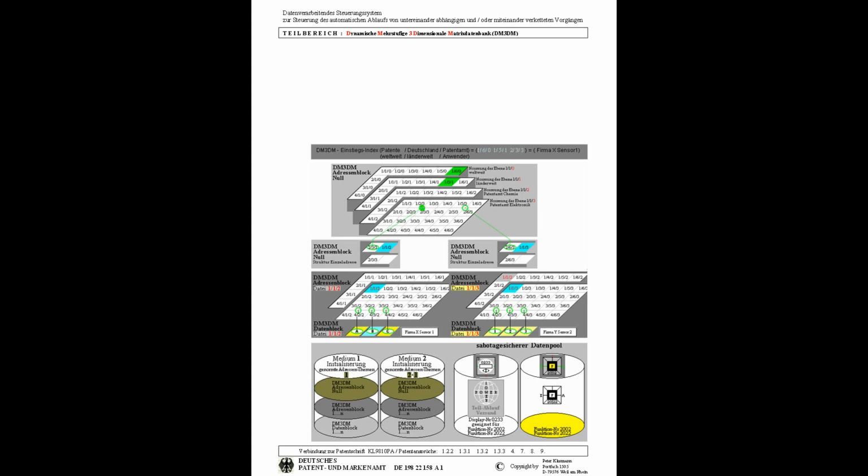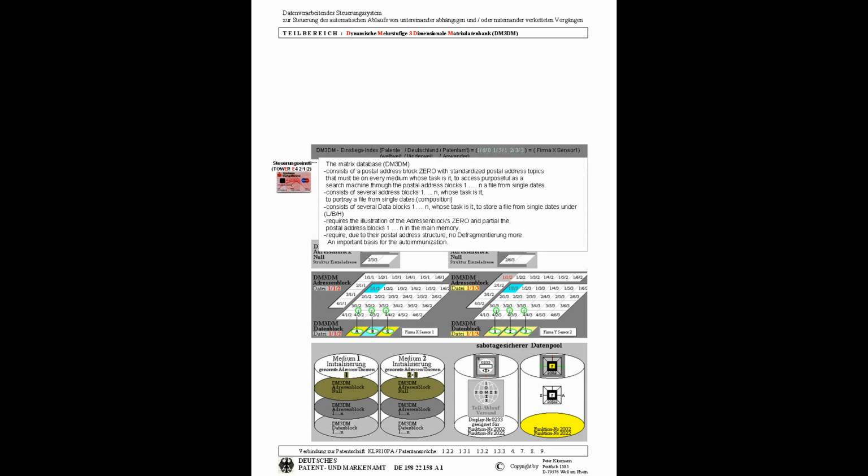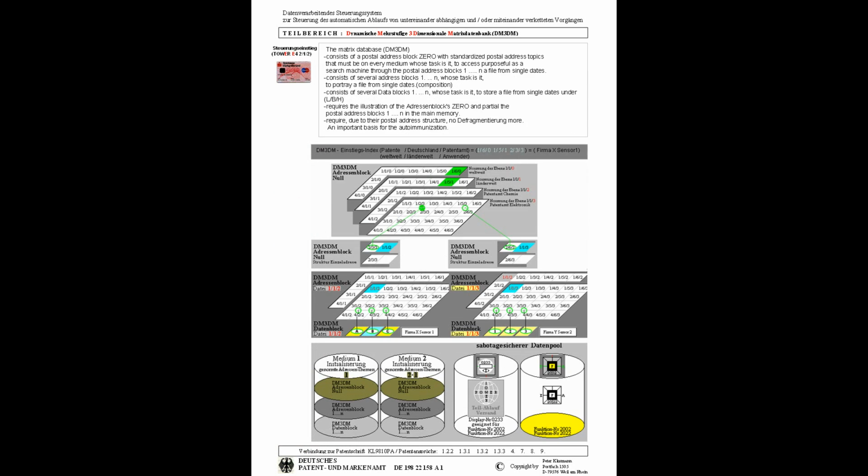You consider the DM3DM entrance index for the matrix database grip commands, of course also in the raster module technique. DM3DM entrance index: patent worldwide, Germany countrywide, patent agency customer equals 160 151 233 equals company X sensor 1. It follows a hard description of the matrix database.